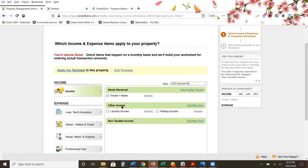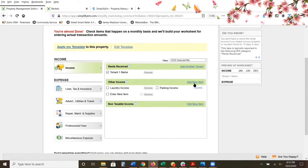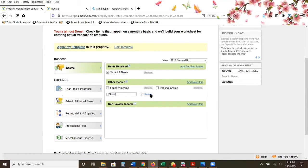Down here where it says other income, if the property is generating income for you and it's coming from a different source besides rent, you can click on add new item, then you click rename, and you could type in pet fee. It could be laundry, it could be storage, any kind of category you need, you can create on the fly.